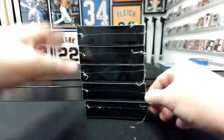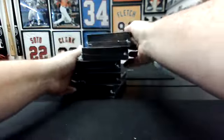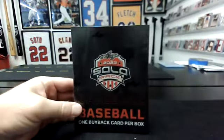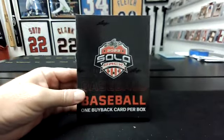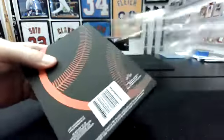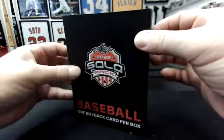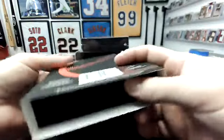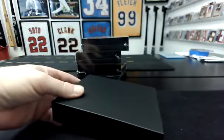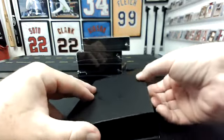Format was pick one team, get two random per spot. So everybody's got three teams. I mean, they did nice packaging on these, so hopefully the hits are big. All right, let's go. Good luck, everyone. I did end up keeping a bunch of spots because it wasn't selling super well, which is okay. We'll find out. New product. These are nice boxes.